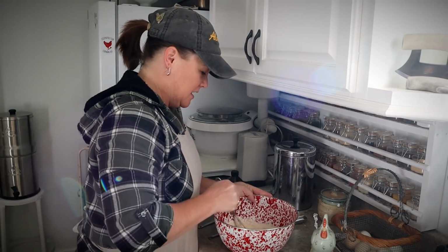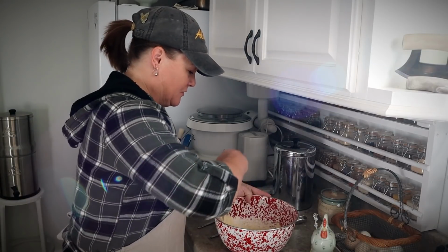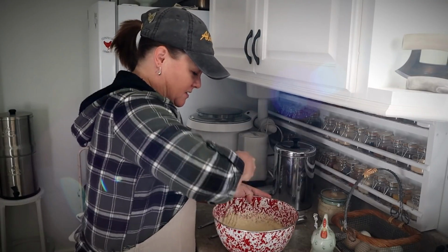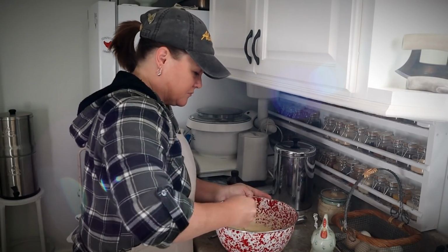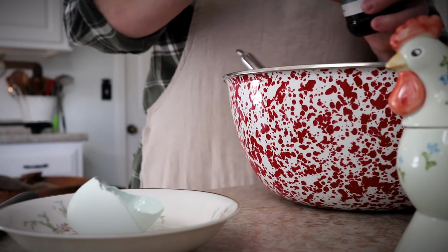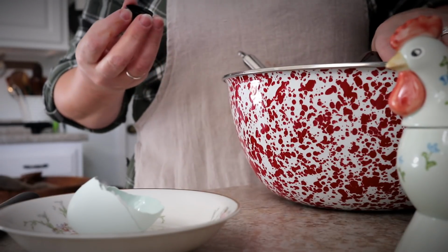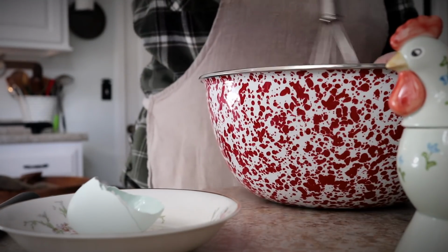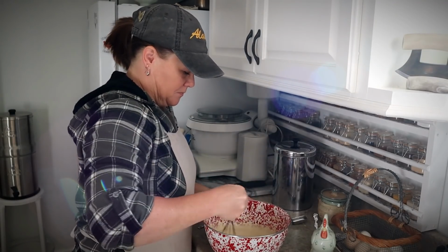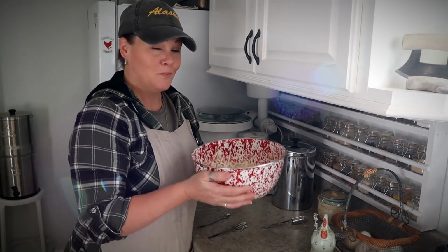Alright, so I added my cup of faux buttermilk, 2 tablespoons of melted butter, and my beaten egg. Now I'm just going to whisk these together a little bit. And I'm going to add a splash of vanilla extract. And there we go. Pancake batter is ready.